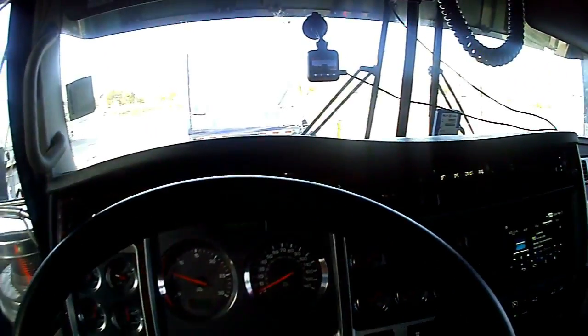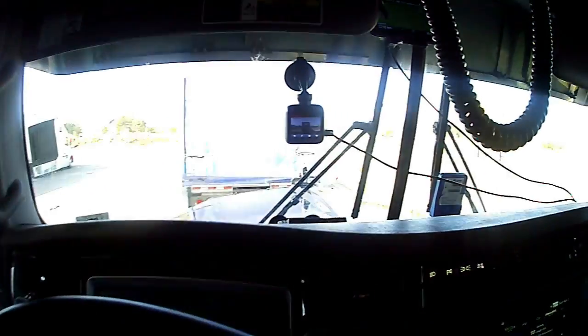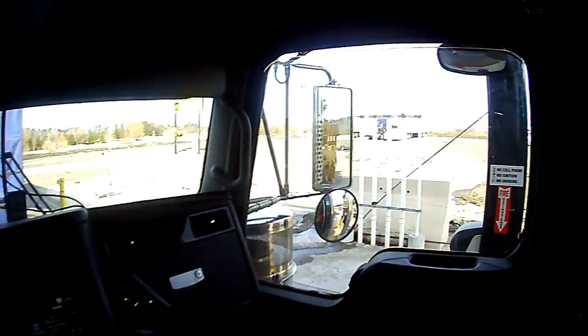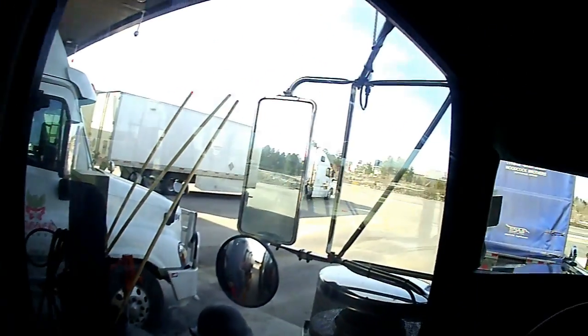Just enough room to get through here. Don't forget, our load's 12 feet wide. See it in the mirror there, sticking out. We should be able to squeeze through here, no problem.